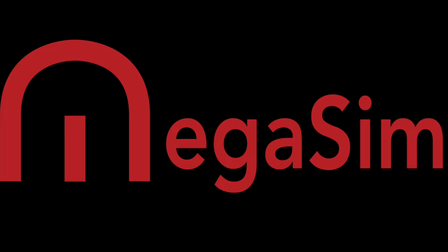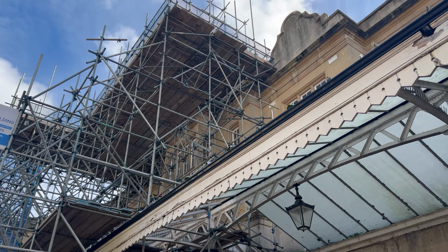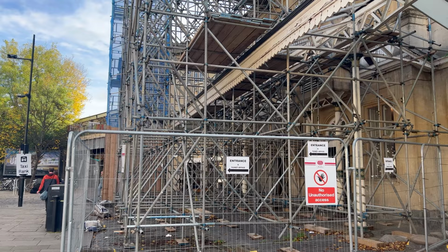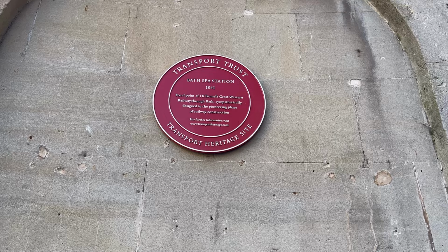Welcome passengers, Mega Sim here. We're at Bath Spa and we're starting to make our way home. Let's go past all this scaffolding and get on the platform. Let's go. Thought I'd just show this: Transport Heritage Site, Bath Spa Station, is embarking in Brunel's Great Western Railway.